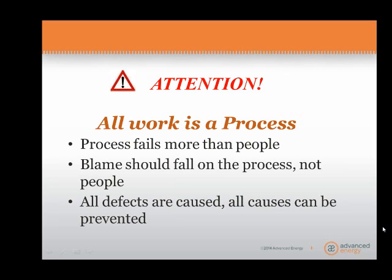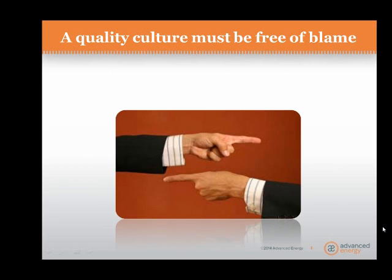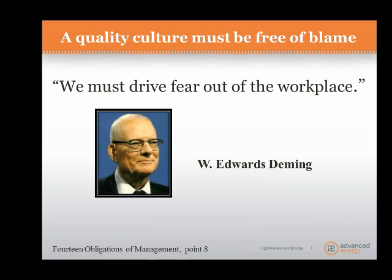But apart from that, 99% of all blame should fall on the process. So therefore, we work on the process. And then all defects are caused, and if they're caused, they all can be prevented. Next slide. So as I move forward, I just want to really make it clear that there should not be any blame except on the process. Next slide.